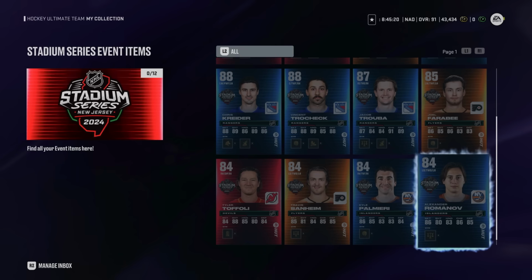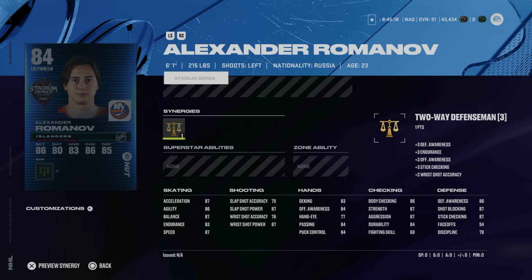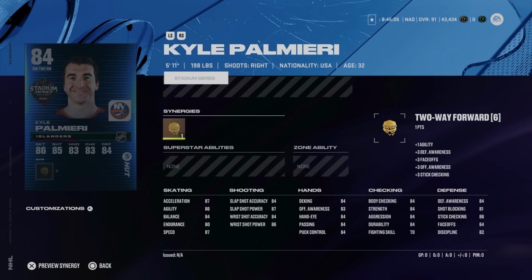But we will start first with the 84 Alexander Romanov, 6'1", 215 from the Islanders with two-way defenseman. And again, you're going to see this be a big theme, but skating is just far too low, even for someone who is just starting out the game. Kyle Palmieri also gets one from the New York Islanders with two-way forward, 87 speed, and Excel is just not going to be usable in February, even with a +1.